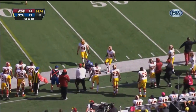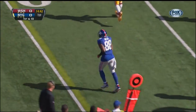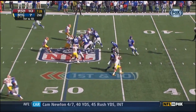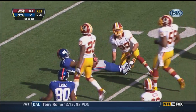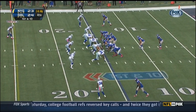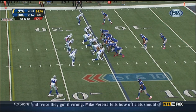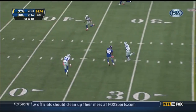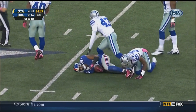Catch. Yes, it is a catch on the near sideline. Hakeem Nicks. Last time Eli Manning was sacked, you've got to go all the way back to the Carolina game, and a catch is made inside the 30. So just like that, three. Eli Manning is perhaps better than any other quarterback in the league. And a first down throw and a first down catch all the way up to the 45 for Nicks.